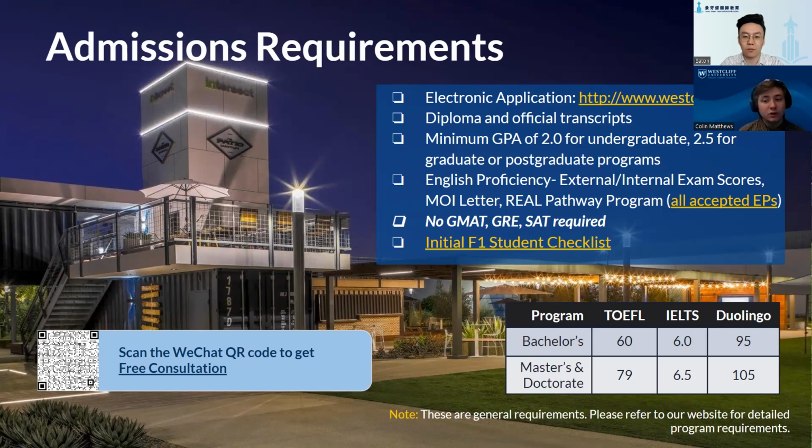Lastly, we're not going to require GMAT, GRE, or SAT scores from you to apply. And as Eaton said, we'll even waive the application fee for applicants coming through Ivory Tower. So very few barriers.